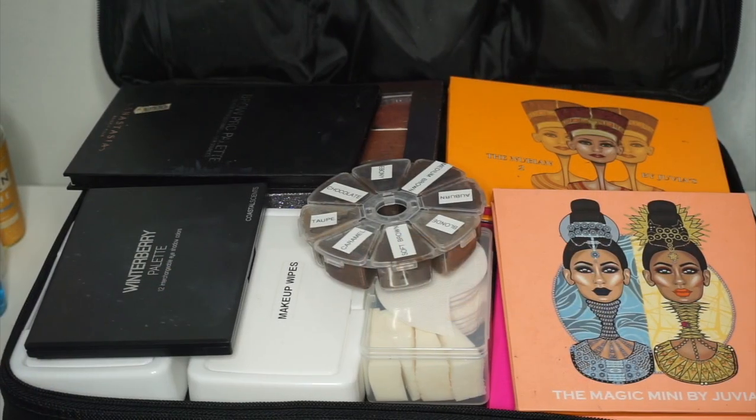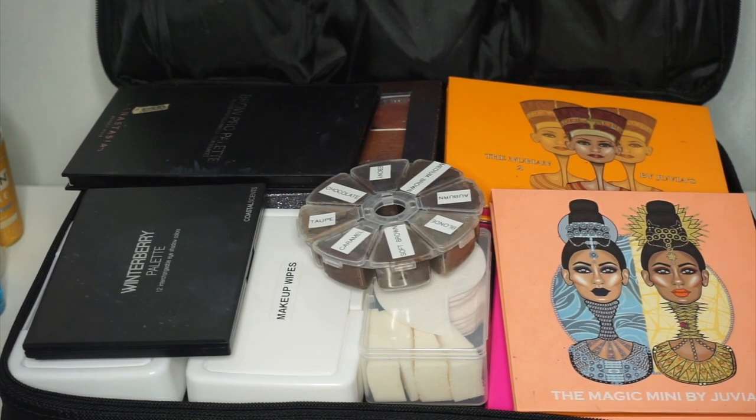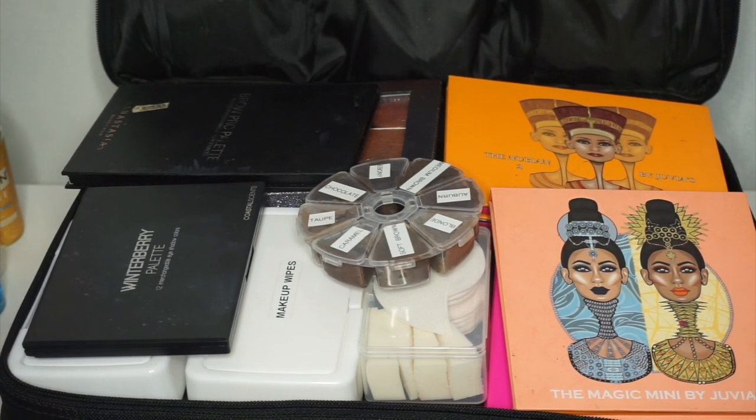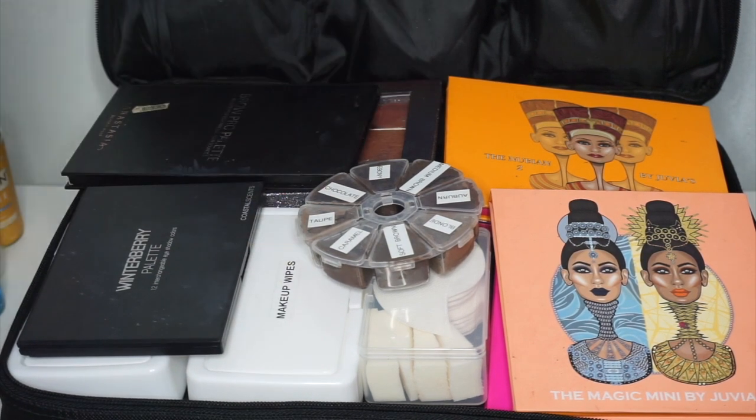Alright, so I wanted to zoom in a little bit more just so that you guys can see the close-up of everything. I'm literally taking step-by-step of how I'm recording this because I really want you guys to see it all. So the top part, you end up seeing palettes, and then underneath this, there's a different visible, breathable compartment where I have other things inside of it.